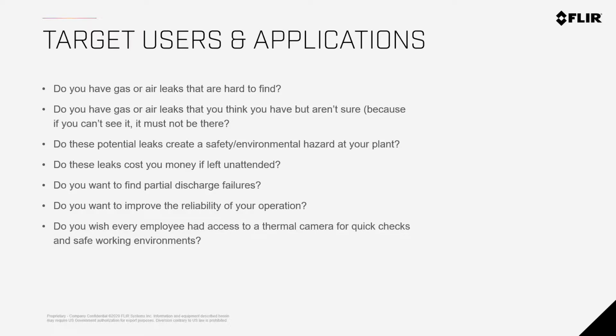Do you wish every employee had access to a thermal camera for quick checks and safe working environments? Yeah, we probably do. We'll talk briefly on some thermal imaging, but again, we're going to talk more about the SI-124 and the GF77.